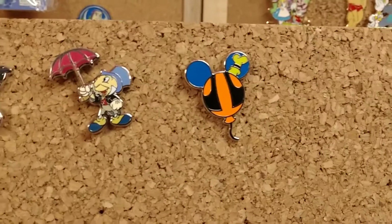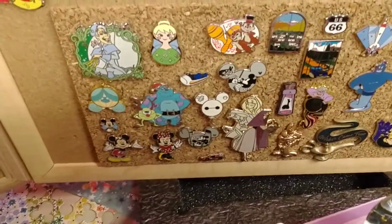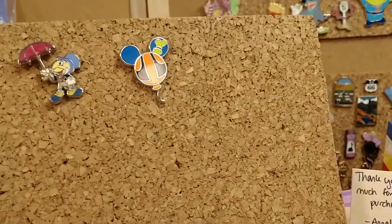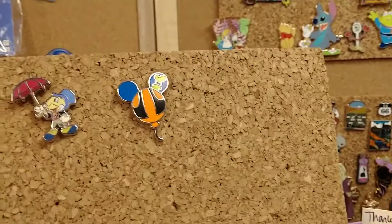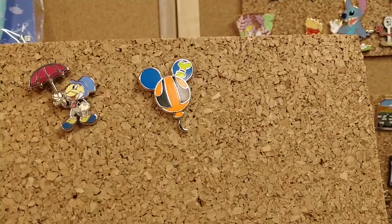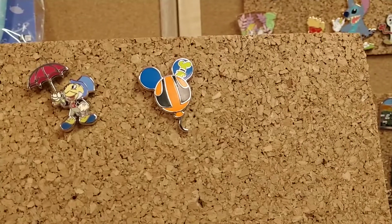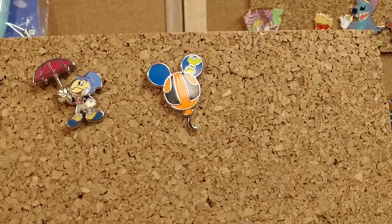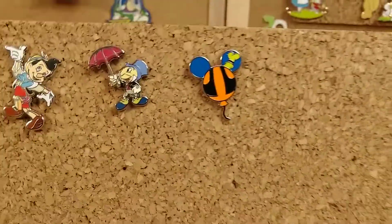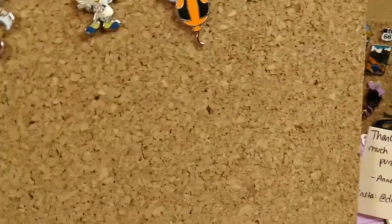I'm trying to remember now. I know I have Cheshire Cat over here in the back. Right in the center is Baymax. And then there's, I gotta remember now, Goofy, Baymax, Cheshire Cat, Tigger, and that might be it. I really can't think of any other characters. I'll have to look into it, but that's all I know. But it's a small cluster of pins. I wish I had more.